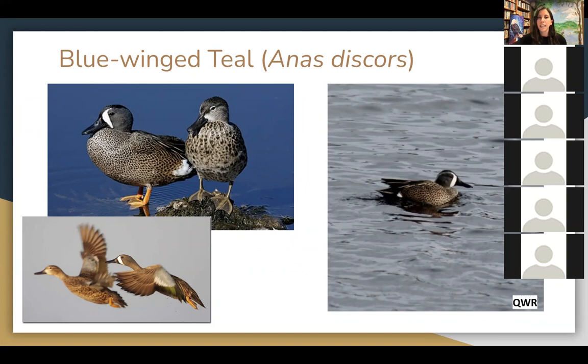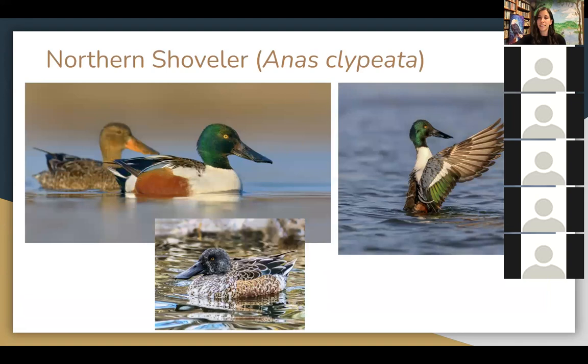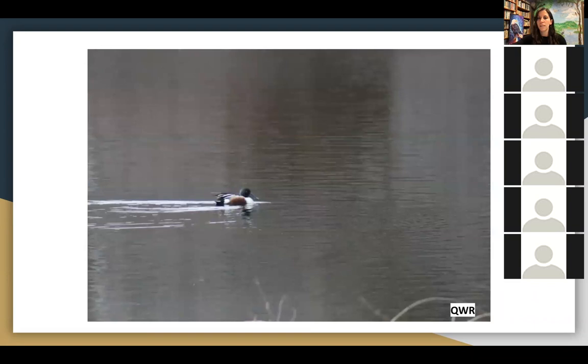A larger species that we've seen here are the northern shovelers, and they have the same colors as the mallard duck, but you can tell that their bill is much bigger. So they have a really long, thick bill that's around 2.5 inches long. And on the inside of their bill, they have what's called lamellae. I'll show you a picture of it, but they like to feed on invertebrates, and that helps filter it out.